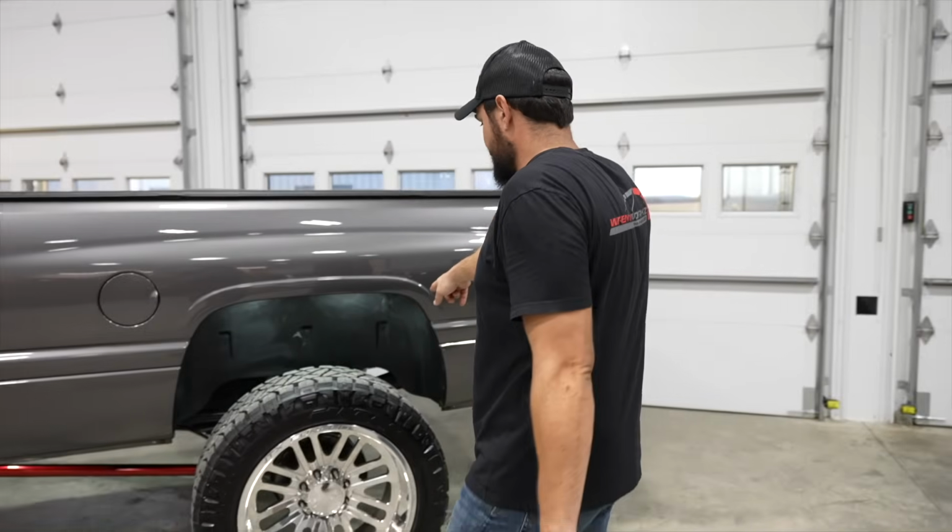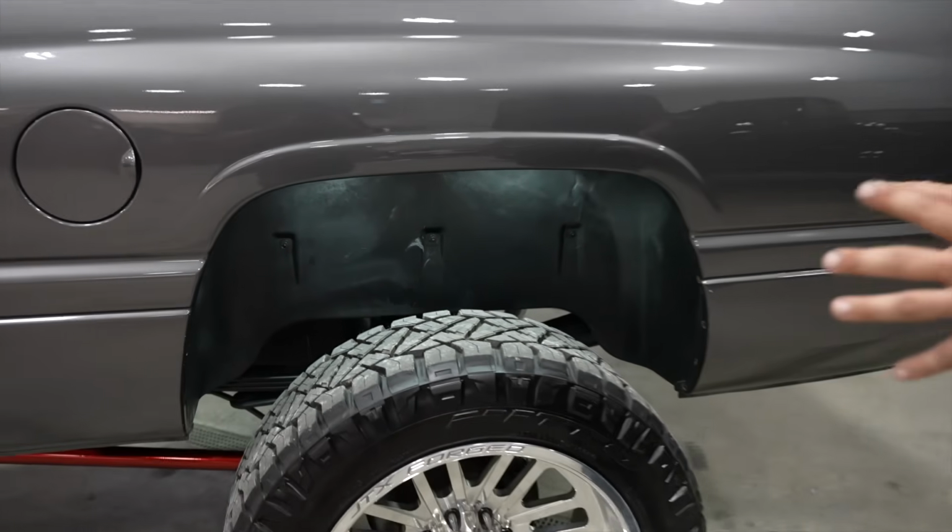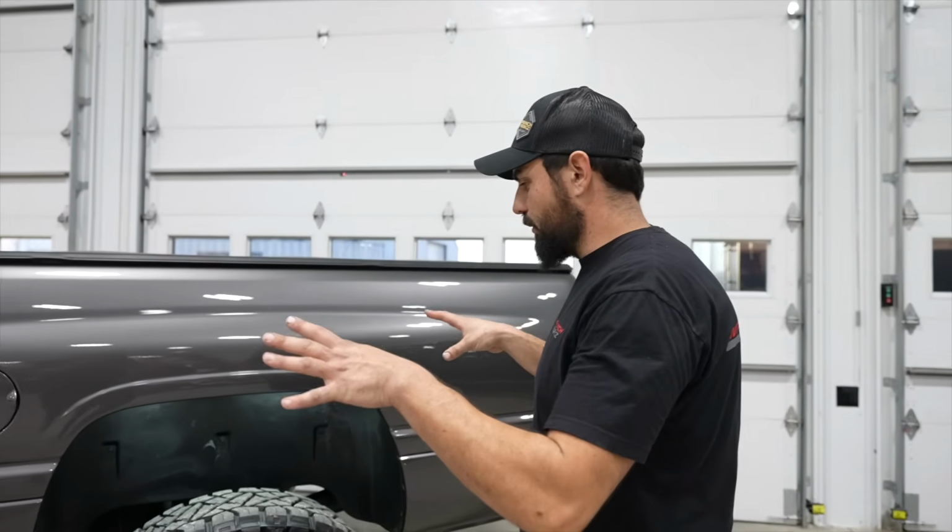Check out the rear fender liner covers, which you don't see a lot of trucks with, but I made sure this truck had them.